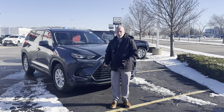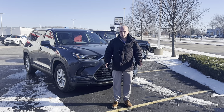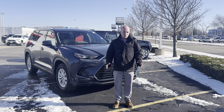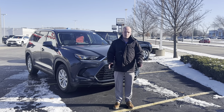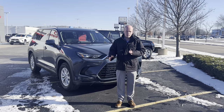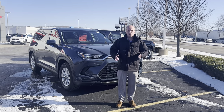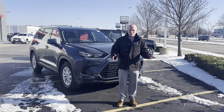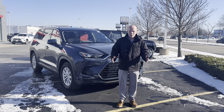With this Grand Highlander, show you what's going on. It's a brand new vehicle for Toyota. It's introducing a new segment of SUVs that we're going to call the long range SUV segment. These vehicles are specifically for being able to use a third row for long trips. I'm sure you're aware, Highlanders, similar sized SUVs, that third row is usable, but you're not going to fit your 6 foot uncle in the back of there for a long road trip.